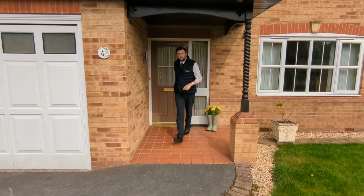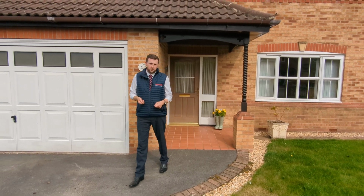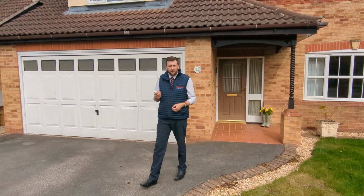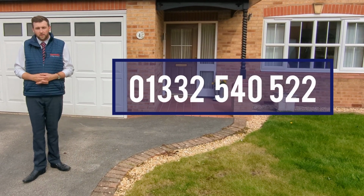And there we go. A 4-bedroom detached house here on Radbourne Gate in Mickleover. Now we'd love the opportunity to show you around. If you'd like to book a viewing, just give our Mickleover branch a call. Our number is 01332 540 522 and we hope to see you here soon.